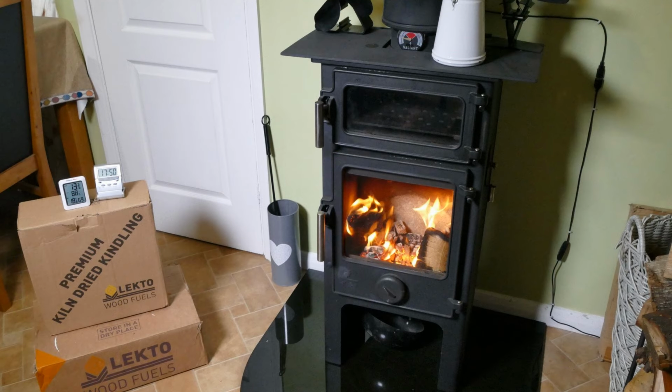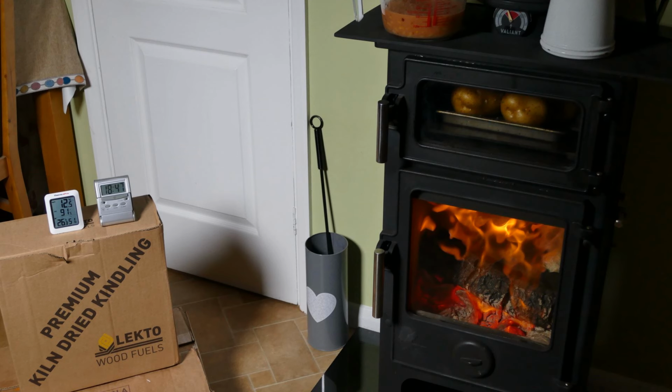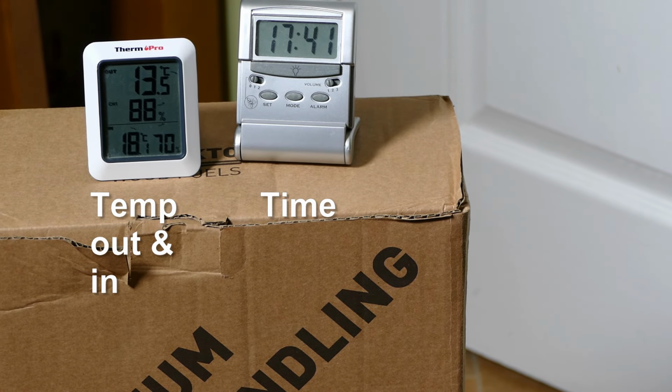Hardwood heat logs are some of the most efficient burning logs you can find in the UK, thanks to their ultra low moisture content and clean burn. They produce virtually no smoke and ash when burned. This means less cleaning and fewer visits from the chimney sweep. We'll check out all of these claims now.